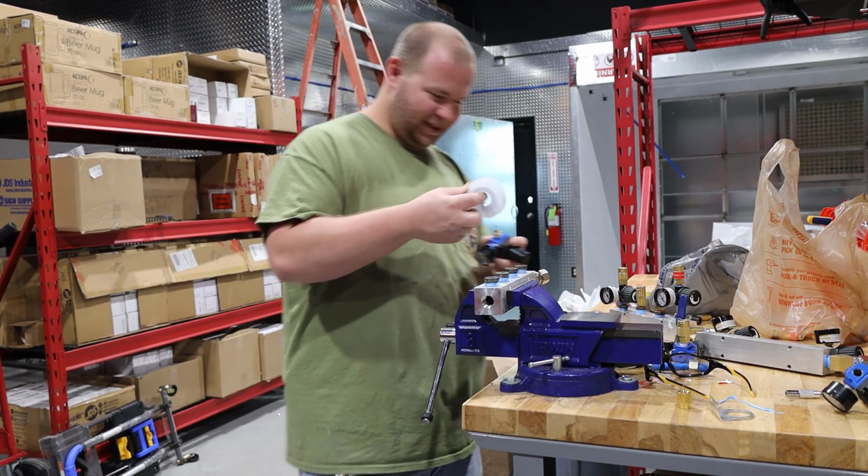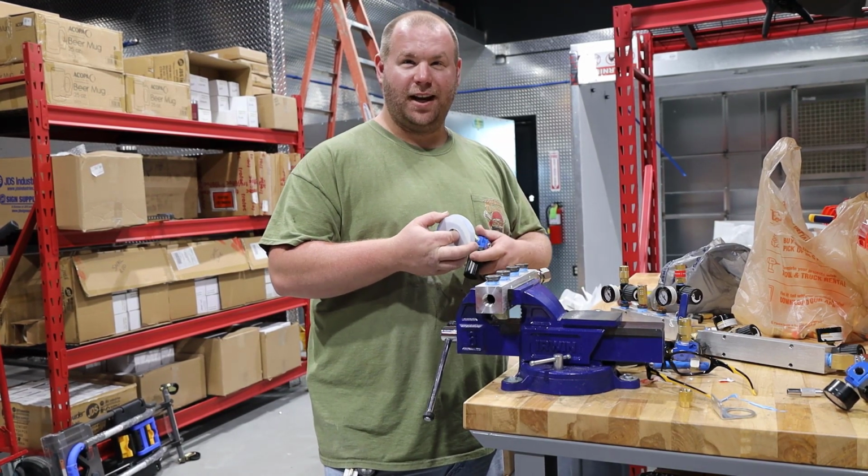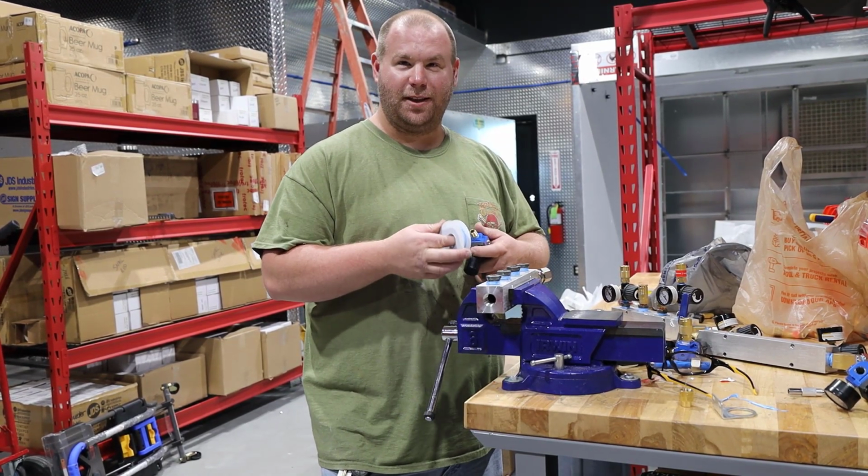Alright, well, working on the manifolds and the air system, putting the air system together a little bit.